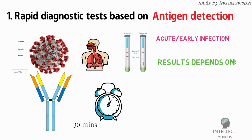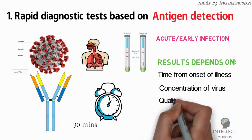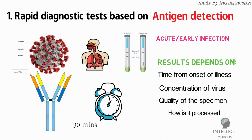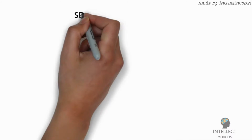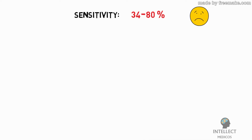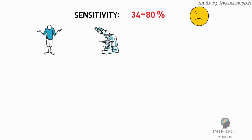Results of these tests depend on several factors, including the time from onset of illness, concentration of virus in the specimen, the quality of specimen collected from a person and how it is processed, and the precise formulation of reagents in the test kits. The sensitivity of these tests might be expected to vary from 34% to 80%. So that means sensitivity is not that good. Based on this information, half or more of COVID-19 infected patients might be missed by such tests, depending on the group of patients tested. These assumptions urgently require further study to understand whether they are accurate or not.